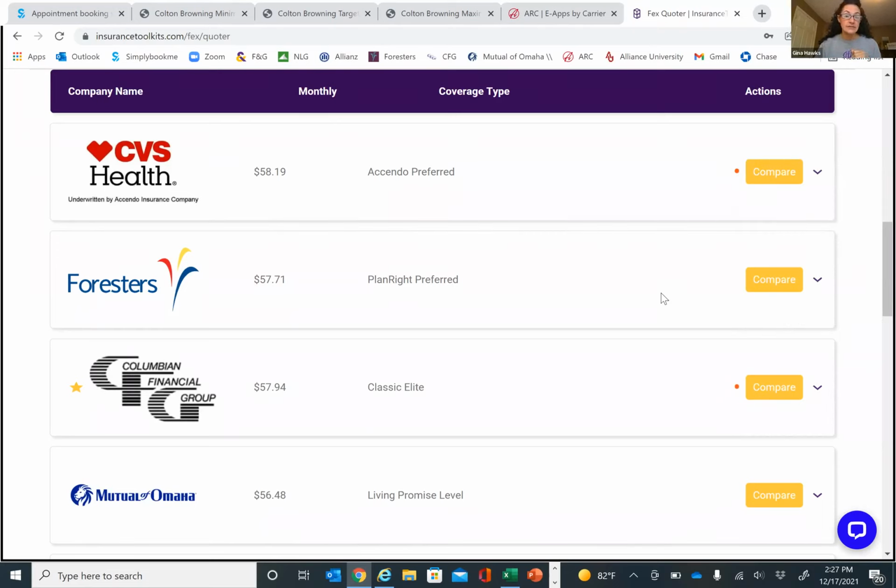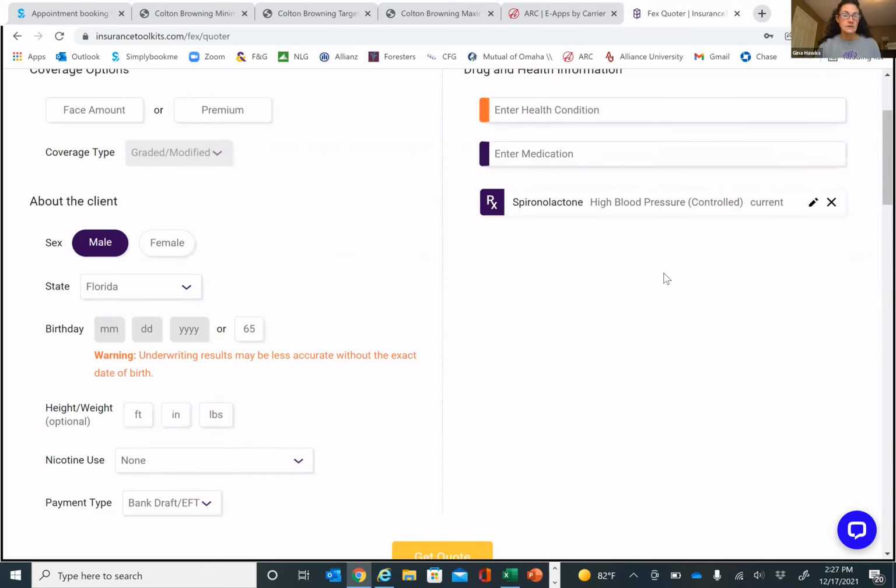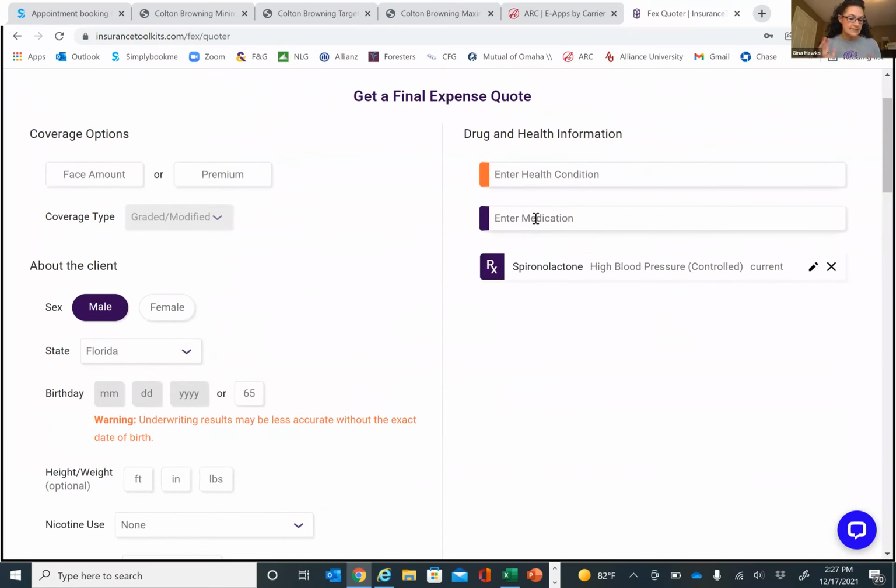You don't see that red dot with Foresters. So, with Foresters, should go through, preferred, no problem. So that's another thing that I want to show you. When the red dot comes up, make sure you look at that. So let's add some additional medications in there. This shows you the power of the tool with a combination of medications.